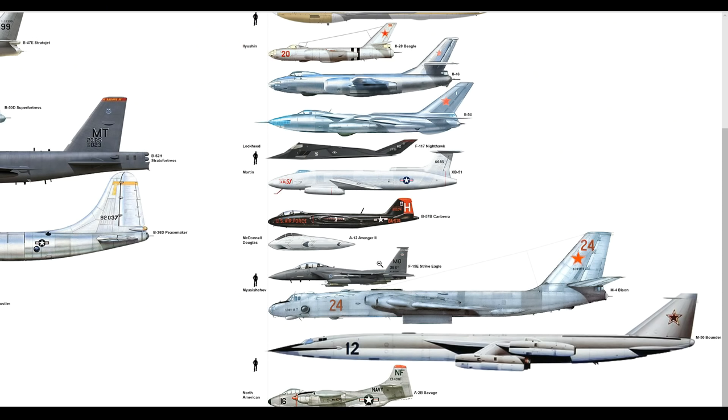So let's start with the Bison. This looks like a plane that went into service, as I remember. Have we got a time in history for the Mya-4 Bison? Introduced into service in 1956.